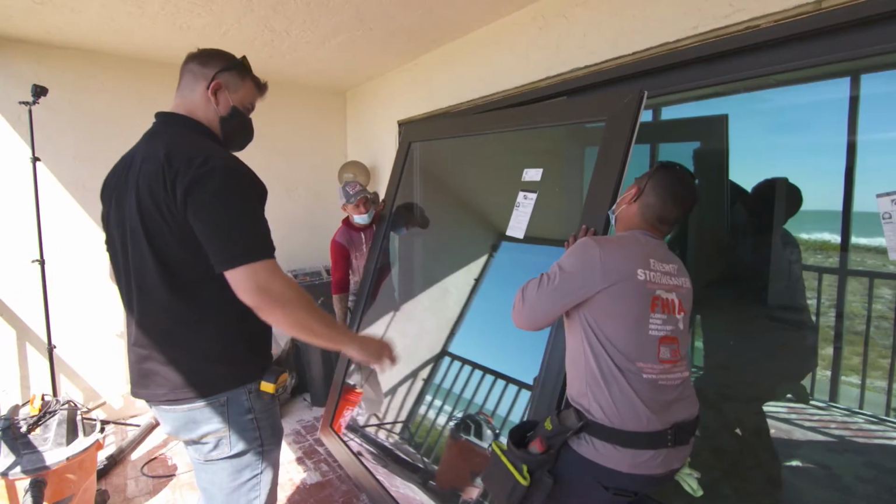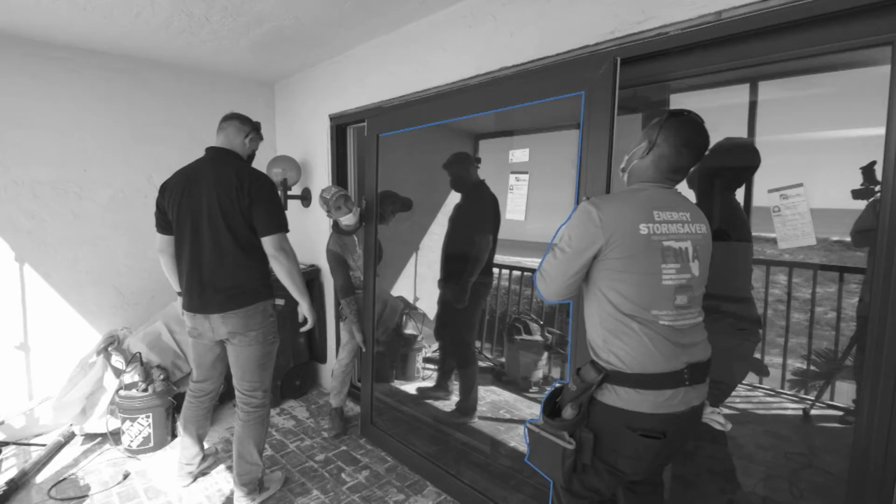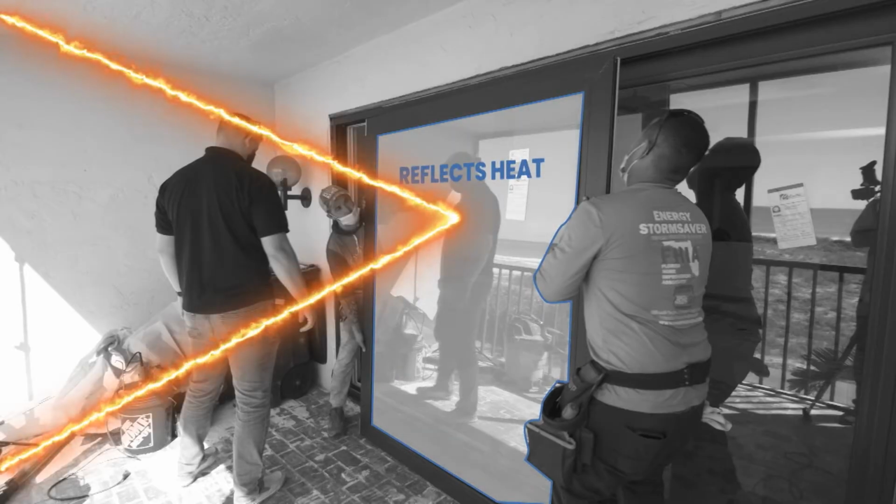Obviously, we're right here by the ocean. We want the view to be as beautiful as possible, which these windows will do, but we also want to keep out some of the sun. So this is perfect for that. Yeah, we went with a really insulated product. We're also going to go with something that reflects the heat away. Makes it a lot more comfortable in here, keeps the hot air out and the cool air in.